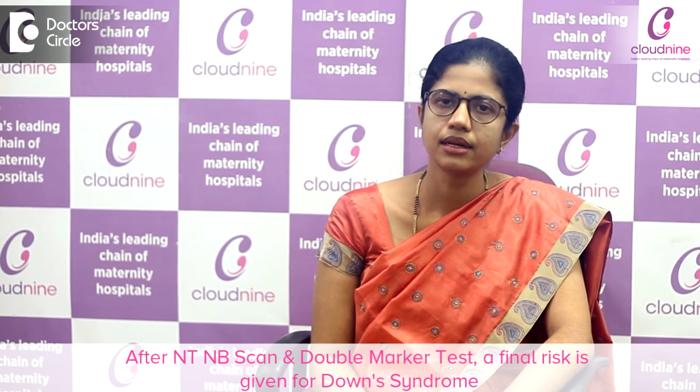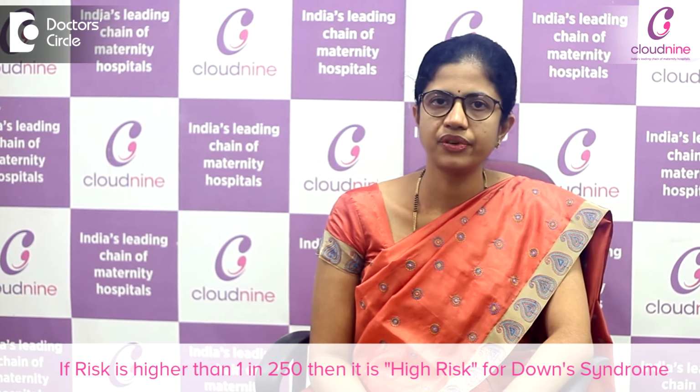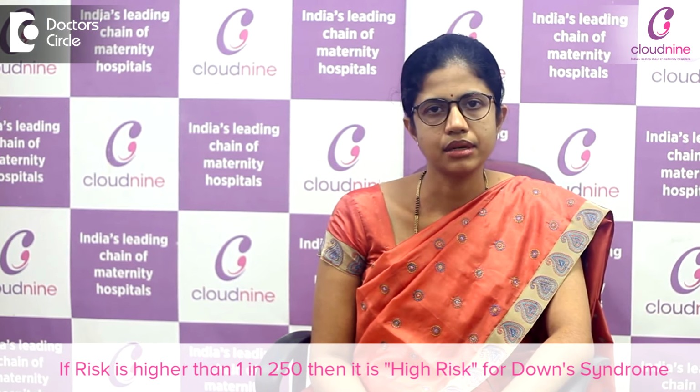After performing this combined test, that is the 3rd month scan, the NT&B scan and the double marker test, a final risk is given for Down syndrome. And this risk can be categorized into either high risk and low risk depending on its value. If the risk is higher than 1 in 250, it is considered high risk. That means if there are 250 pregnant women with similar findings, there is one fetus that can have Down syndrome.